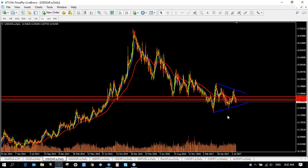A triangle as an ending pattern, it does happen. A triangle as an ending pattern is normally a pretty strong reversal, and we could see dollar rand moving quite a bit higher.